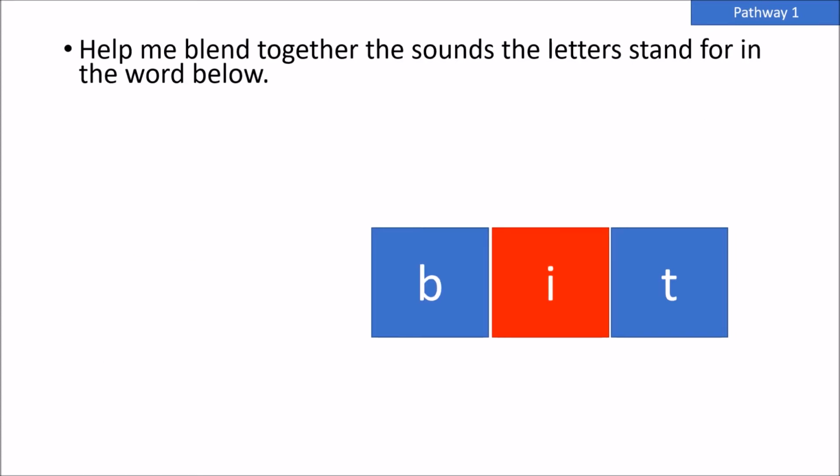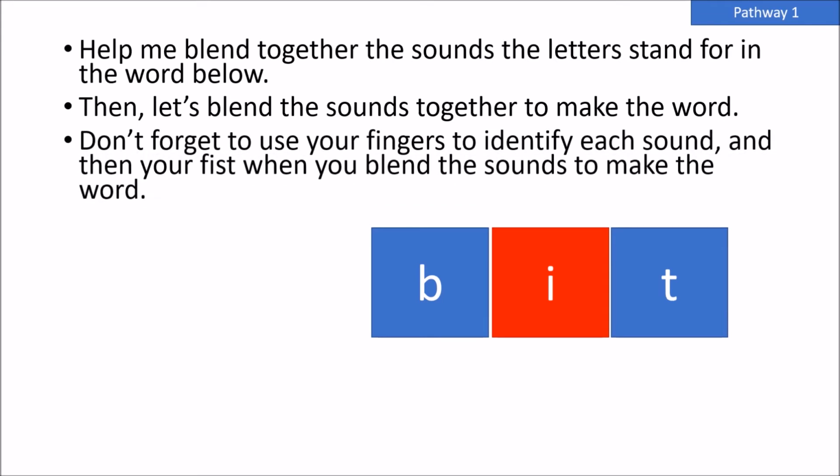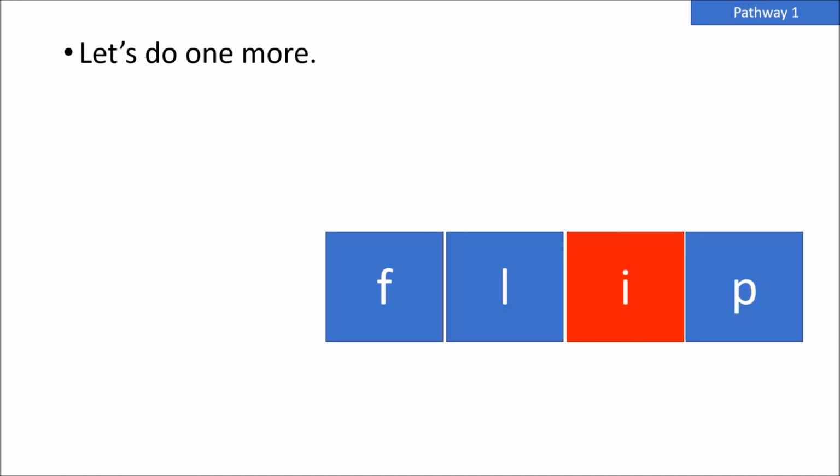Help me blend together the sounds the letters stand for in the word below. Then, let's blend the sounds together to make the word. Don't forget to use your fingers to identify each sound, and then your fist when you blend the sounds to make the word. Let's go. B, i, t, bit. The word is bit.